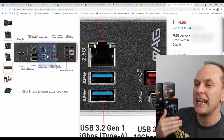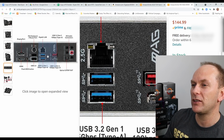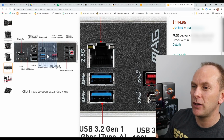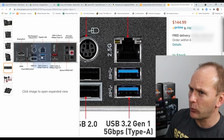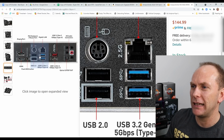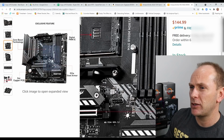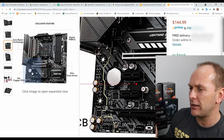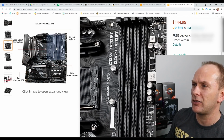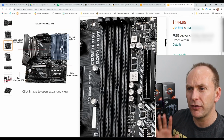Similarly, great audio. It comes with only 2 3.2 Gen 1 ports and 2 3.2 Gen 2 ports, including a Type-C, which is great, and 2 USB 2.0. So it comes with about half as many USB connections, but you do get the front panel Type-C, which is nice. And look, the board looks great. It's got a great looking audio section, ALC 1200. Overall, all three of these are phenomenal options.